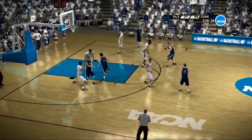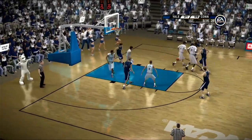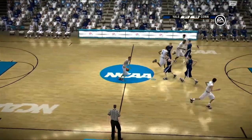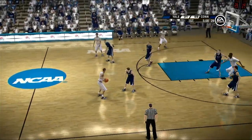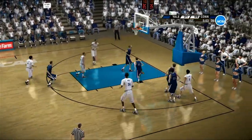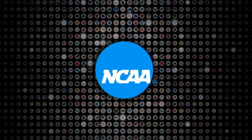Moving it around the perimeter. Ooh, look at the shot blocker. He got some contact. Nice hops. Looking for a good shot. Nice fake. He shoots from the baseline. Dick, you think they're going to stay this hot? Hey, it doesn't look like they're slowing down, my friend.